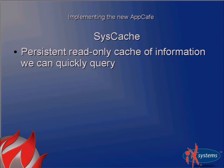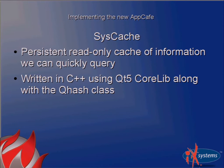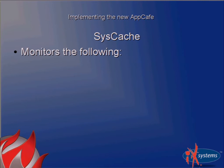but it's implemented in Qt, and it provides a persistent read-only cache of information that we can query extremely quickly via either the command line or PHP, or we can connect to it with Qt as well. It's written using Qt5's core lib, so it doesn't suck in X11 and all those dependencies. It's a much smaller subset, and uses the QHash class, which is fast for doing lookups of data. It pretty much monitors the state of all these on the system.